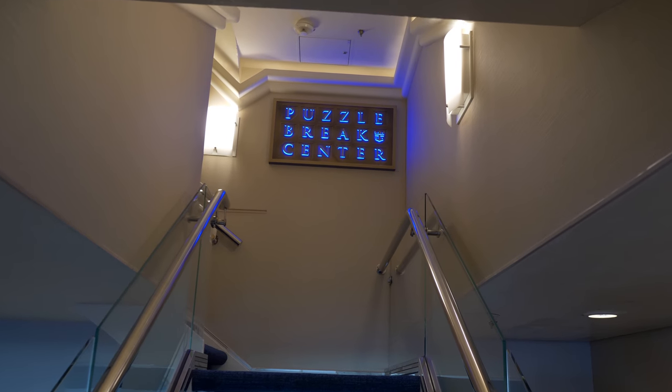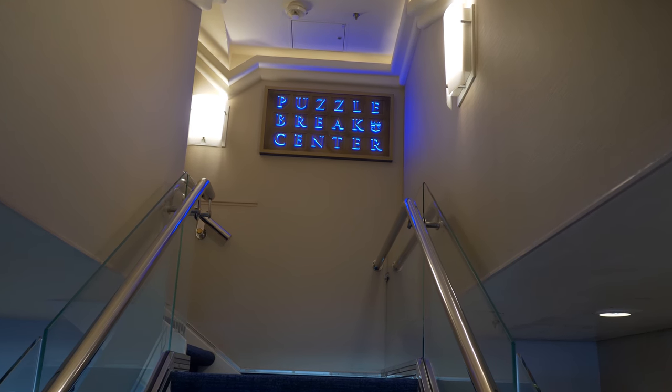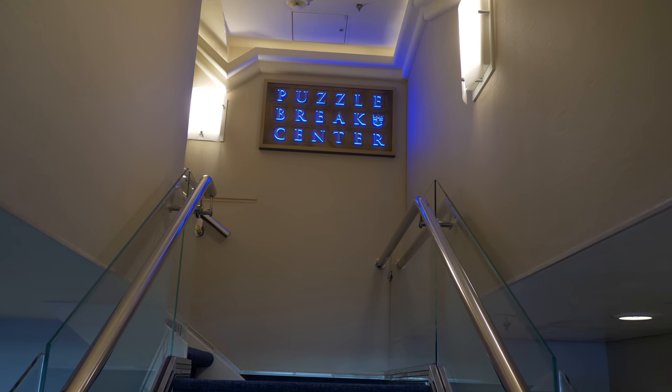All right, we are starting our ship tour today all the way at the top of the ship. We like to start at the top and work our way down. There are 15 total decks on the Mariner of the Seas, and on deck 15 at the aft of the ship, you will find the Puzzle Break center. It's going to be the escape room on board. It looks super neat. One of these days we're gonna get in there and try it. It looks so awesome.